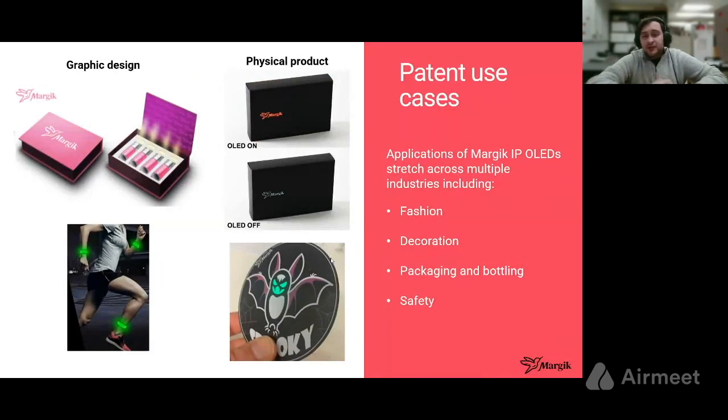So what does that sort of look like for us? Well, the use cases for us actually include things like fashion, decoration, packaging and bottling, and just everyday safety measures. So on the left hand here, we have a few different graphic designs of some of those use cases, you know, things like fashion and think makeup, safety, think outdoor wear that illuminates in the dark, think things like for packaging and bottling. Well, first thing I think of when I think of packaging is just a box, right?